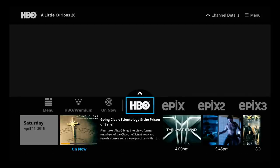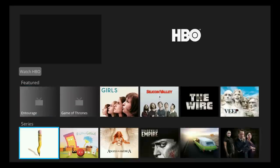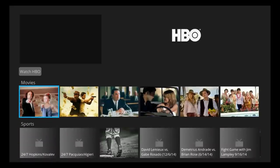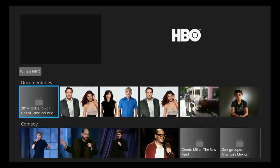You want to put the cursor on HBO. You don't want to press OK. Just press up. You see the little arrow? From here, this brings you into the entire on-demand section of HBO, which you can tell is broken up into different categories.